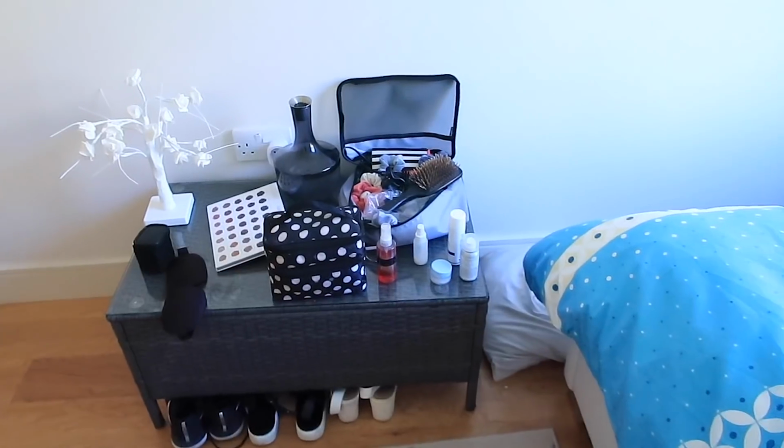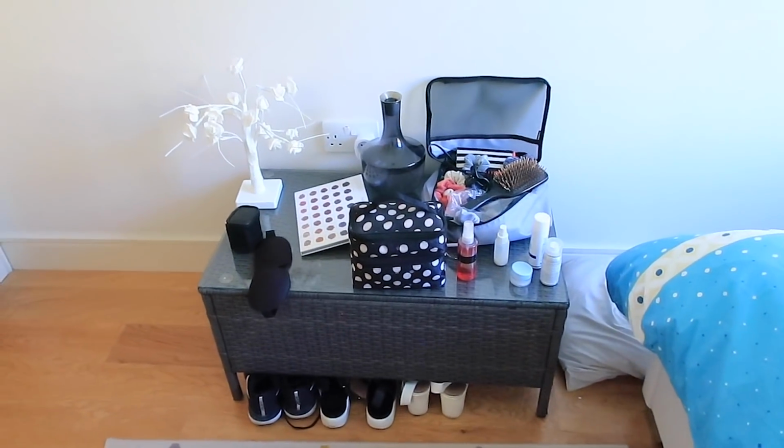I'm currently staying at a really nice Airbnb in the Fulham, Chelsea area. I am staying with people who live here, so I'm not going to show you the entire thing, but I will show you the areas that I have access to. So the first thing you see from my bedroom door is this little coffee table that I've just been using to store a couple of my things.